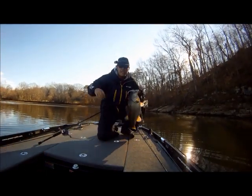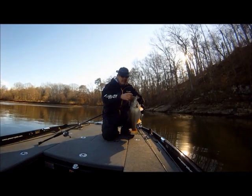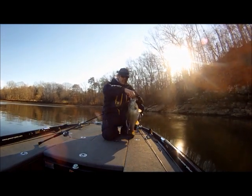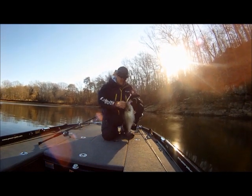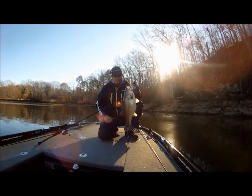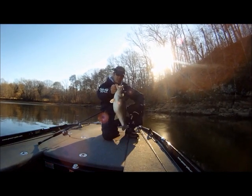Started slow this morning, not that slow, but slow enough, and it seemed like yesterday they wanted a specific bait, but once I put this Bastric hitch color back on, I've caught two. This is the second one. That's every bit of 5 pounds. Look at the belly on that guy. I mean, he is huge.